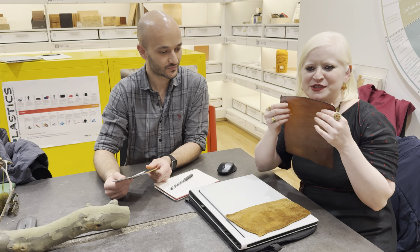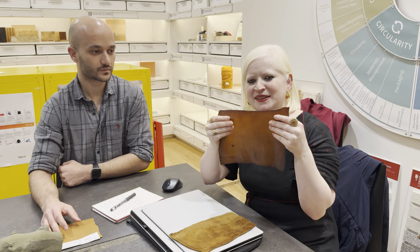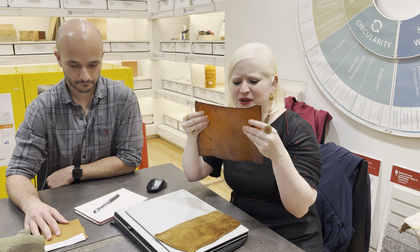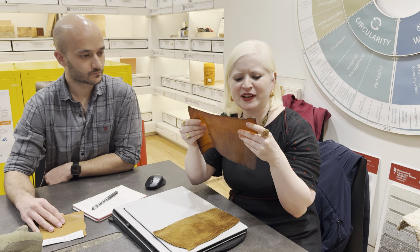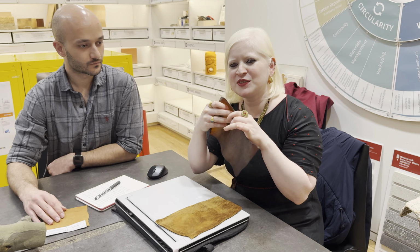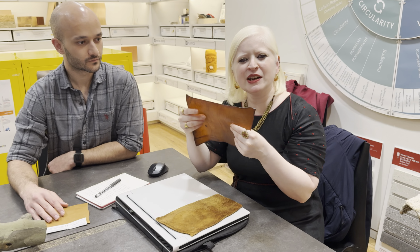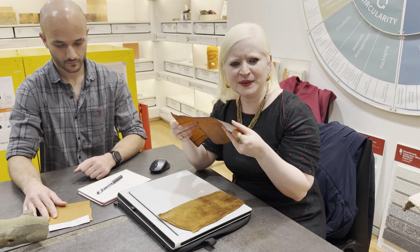So I would like to start with this kombucha leather. I'm holding it in my hands. It is a brownish color and it's very translucent. So it's like a blend of maybe a rust and a brown color. It's translucent and it's made out of kombucha tea with the fermentation process.